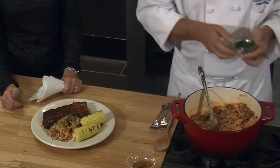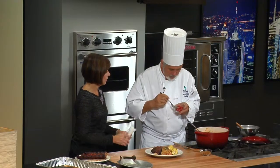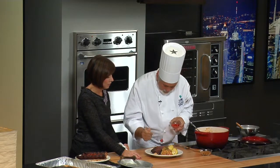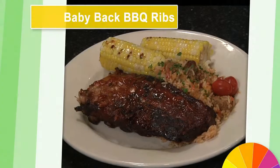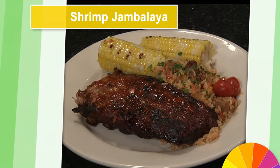And I think that we have a winning dish. And then we'll take one or two of these tomatoes, let's bring that red into it, right there, like so. And there we have it. Baby back ribs with jambalaya and grilled sweet corn.